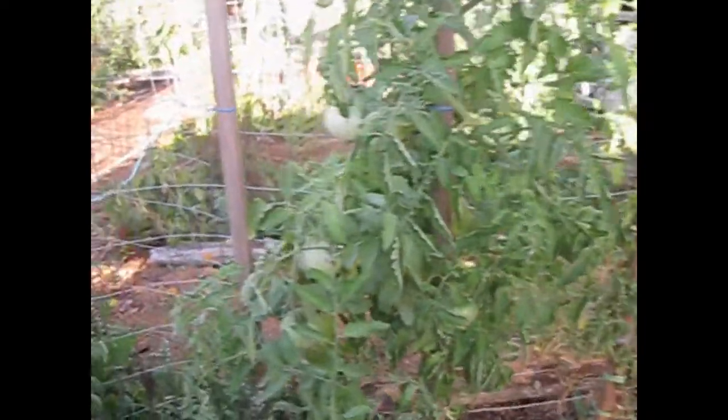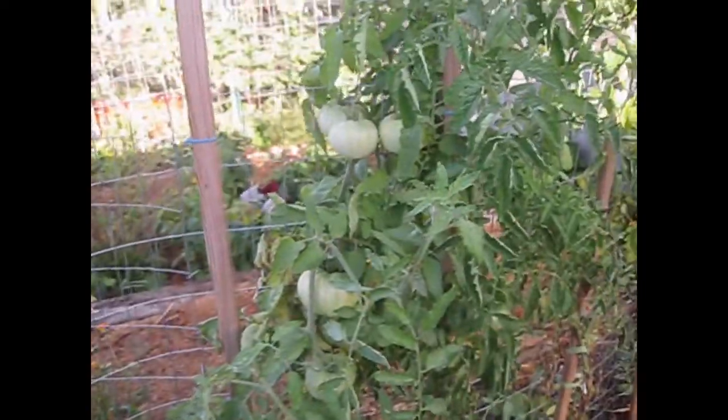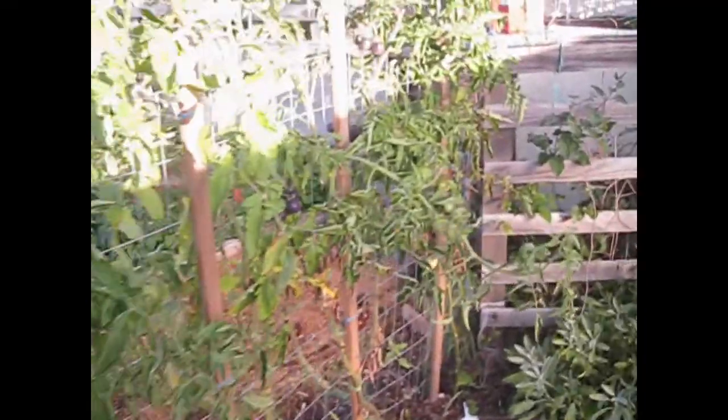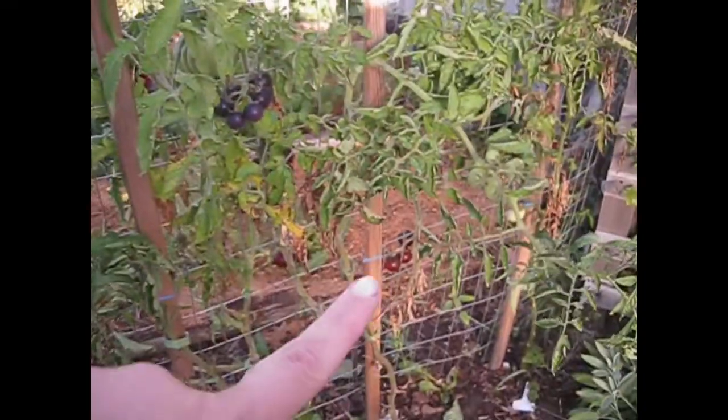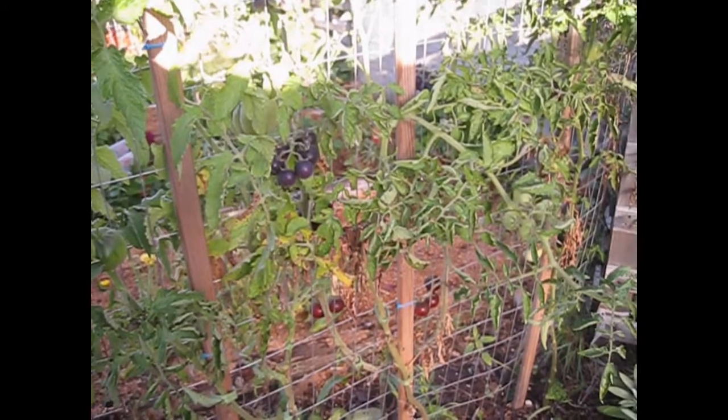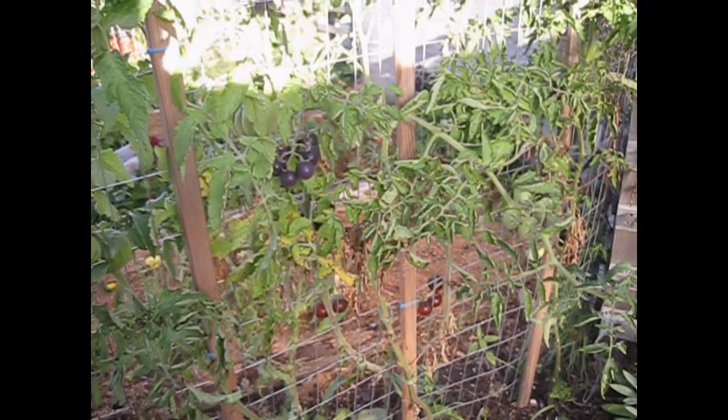But was really, really happy with the Mortgage Lifter. Definitely growing again next year. The same with the blueberry cherry. Those are really, really good. Highly recommend those. I will be growing them again next year.